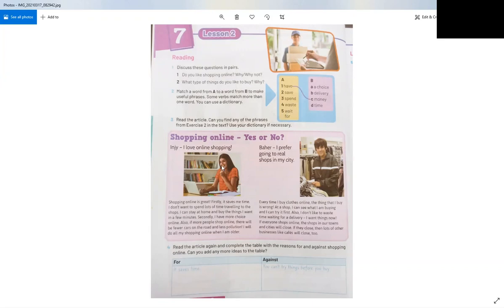Now, let's read the passage here. This is about shopping online, yes or no. Some people agree with shopping online. They like to shop online, and some people don't like it. They like to do real shopping. Now, let's read. We're going to read about two persons, Inji and Beher.